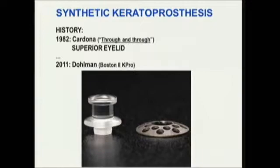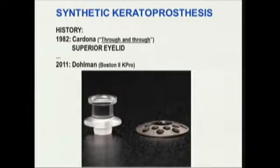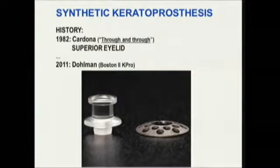Thirty years later, the Boston type II keratoprosthesis has been described, and it has been implanted in fewer than 40 patients with ocular surface keratinization around the world. The success is still poor, but these are the only two descriptions about the trans-eyelid, the superior lid Boston keratoprosthesis.